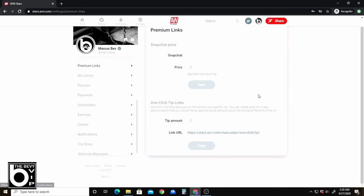Premium links, super cool. If you run a paid Snapchat, you can put your Snapchat in here with the price, and there'll be a link that comes up, and when people click through, they can pay for your Snapchat. That's pretty awesome.